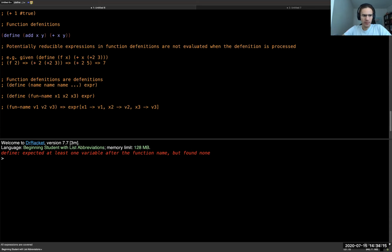So there's another form of computation rules. When you take a name and you enclose it in parentheses, and you place some number of expressions here, Racket will interpret the name that begins this parenthesis-enclosed expression as a function.